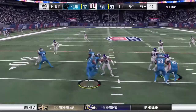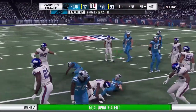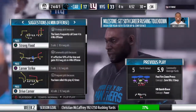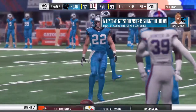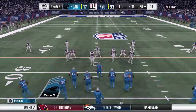The drive begins with a run by McCaffrey. And he'll go down right at the 30-yard line. 5 yards on the carry. Good pickup on first down. Partner, I think from our experience together, we have learned that most offensive coordinators are going to tell you, if I'm going to run the football on first down, I've got to get at least 4 yards. They got 5 here. They've got to feel pretty good about that one.